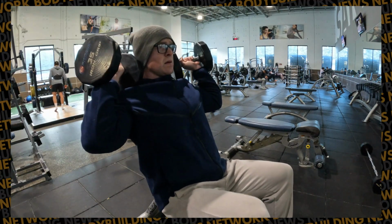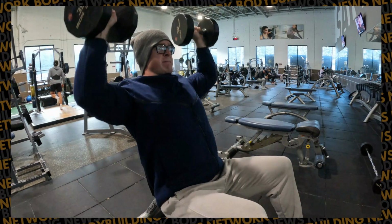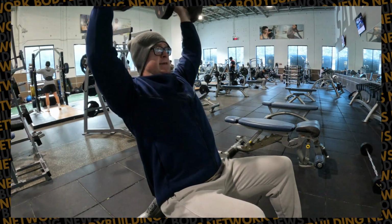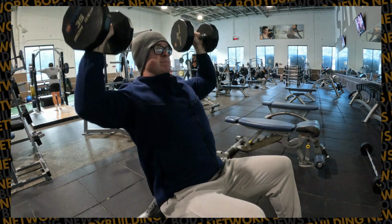For this dumbbell press, I used to go really stupid. I'd put like 90s, 100 pounds in my hands and just kick them up like crazy, put the belt on, straps, the sleeves, and just go to town, probably tweak my neck, pinch a nerve, all kinds of crazy stuff.